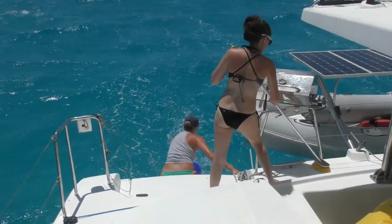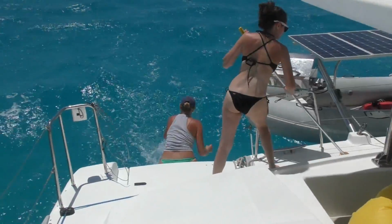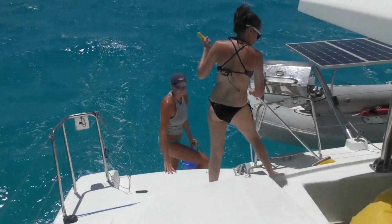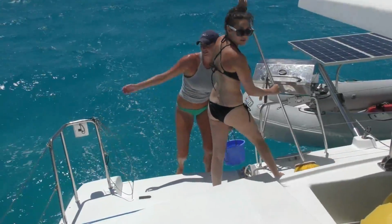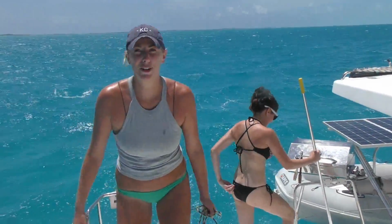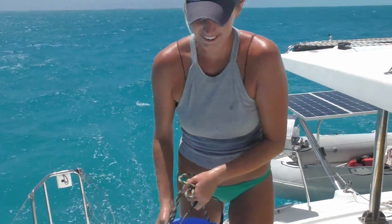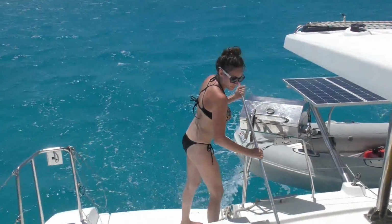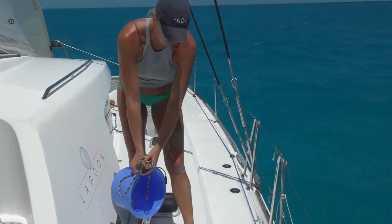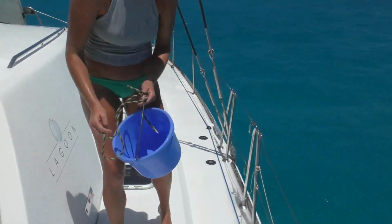The girls are working. Scrubbing. Hauling water out. Good job, guys. Thanks. It ain't easy, but it sure is fun. You're in my way. Between the dogs and having the guests over that just left, it's a full-time job keeping this deck clean.